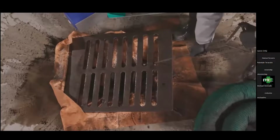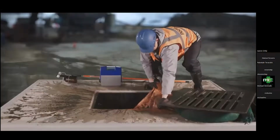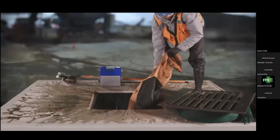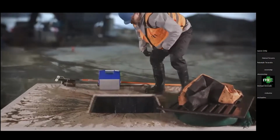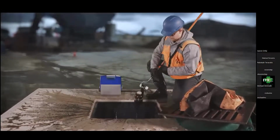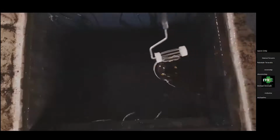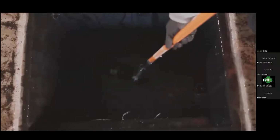It looks like our sampler here is struggling with the drain insert bag. Having drain insert bags installed at sampling locations is almost always a problem, because at any time the bag is disturbed, it releases trapped pollutants and sediment back into the stormwater and right into your sample bottle. It looks like he's collecting a sample from the conveyance pipe at the bottom of the catch basin.